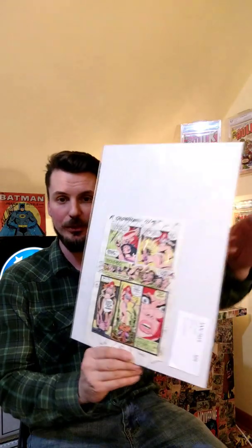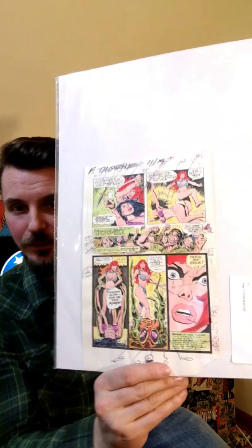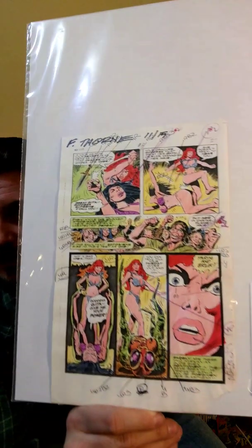I've got my CGC submissions back, and I got a couple other things as well. So let's start off with my couple other things. This is a color guide, and it's Frank Thorne color guide from Red Sonja number 3. It's a really cool color guide. I got it on Heritage Auction, and just like to show you guys, it's really cool. So check that out.